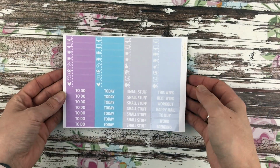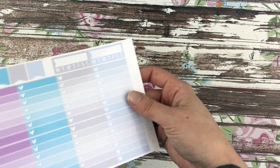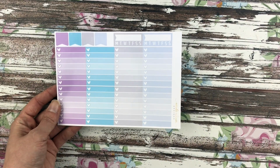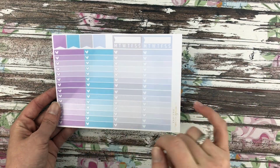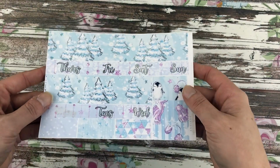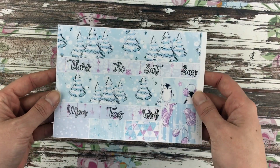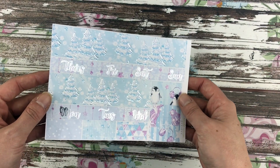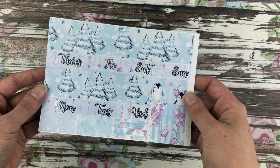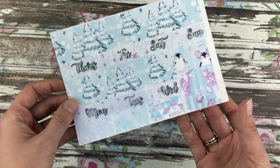So the next sheet is your little things as well as your headers. And then you do have your ombre heart checklist, these flags up top, which will fit the newer neutral vertical Erin Condren, and then your 2 daily trackers. And then your last sheet, which is also a foiled sheet, has your bottom washi and your date covers, and then your regular washi as well. And I'm hoping you guys can see this. I know somebody had commented last week saying they couldn't see the foil, but hopefully if I do this against the light, you guys can see it a little bit better.